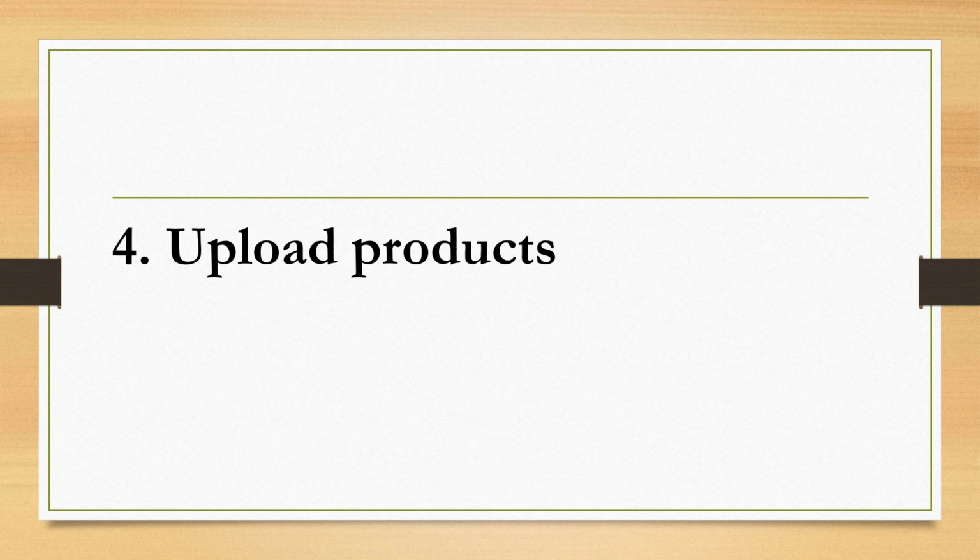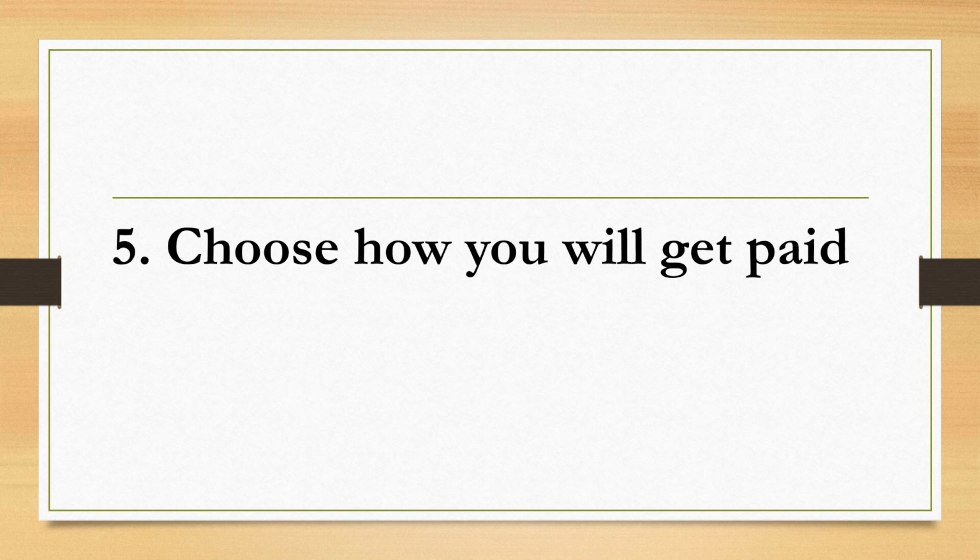So let's move on to the next step, and that is step 5. You need to choose how you will get paid. So happy with your inventory? Now on to the next page. You'll be asked to choose how you want to get paid. First, select whether you're an individual seller or incorporated business. Then enter your personal details, including your name and address. And finally, enter the details of the bank account you want to receive your Etsy revenue in.